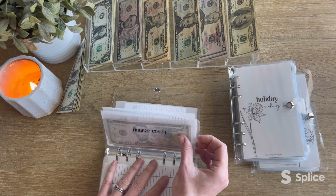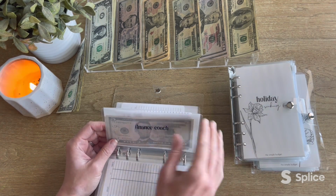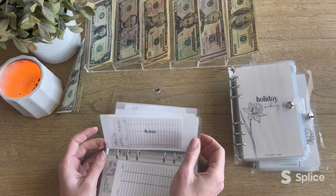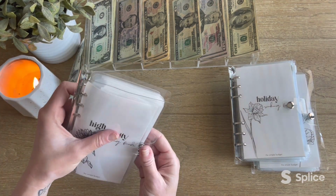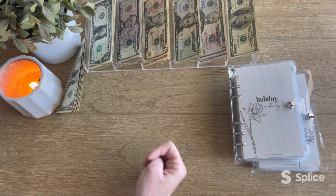So finance coach is being skipped. This only gets funded once a month. So it's already been funded for the month of March, and that is it. HOA is also not being funded, and emergency fund is fully funded for the time being at 1,000. So that's it for high priority sinking funds.